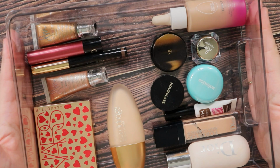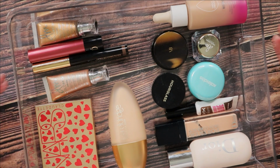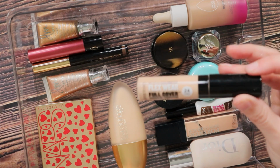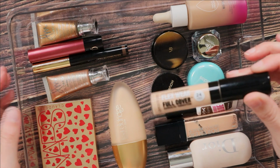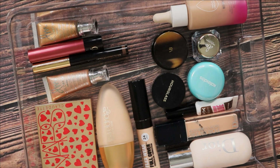So here is going to be the top drawer of my daily makeup basket, if you will. And I've got my base products in here as well as some eyeshadow products. So in looking at this, I do want to add one more concealer, and in fact it is going to be the Revlon concealer because I have been loving it.